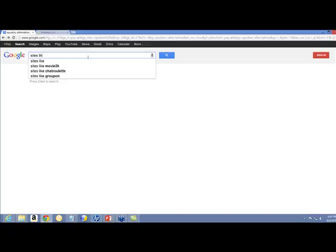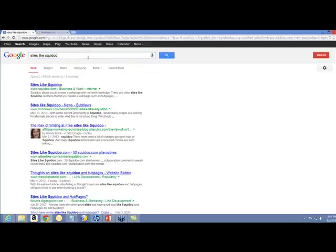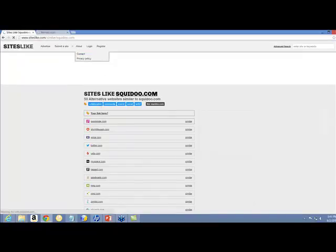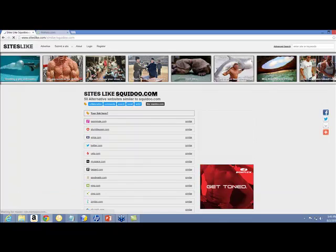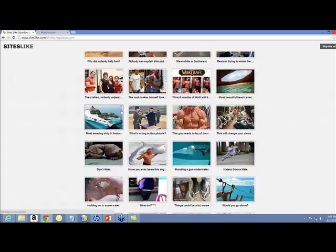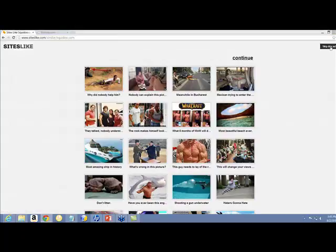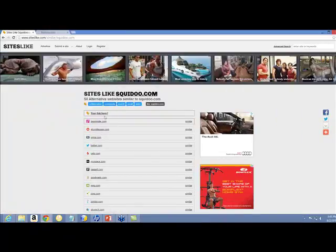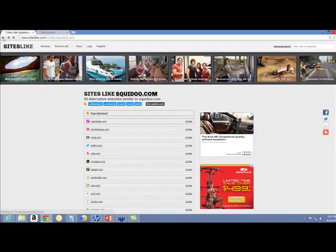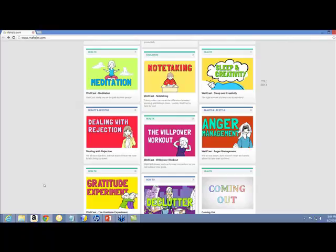You could also do a search for sites like Squidoo, and there's a website that comes up called siteslike.com, and it does a really good job of listing various websites out there. As soon as you put in the website, it creates a unique list, and some of these you've got to be careful of. It has a variety of different options, like StumbleUpon, Wikipedia, and those types of sites as well.